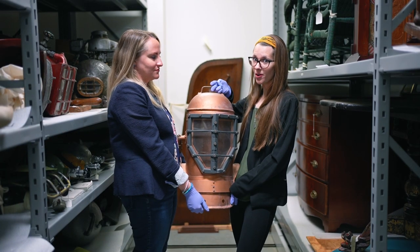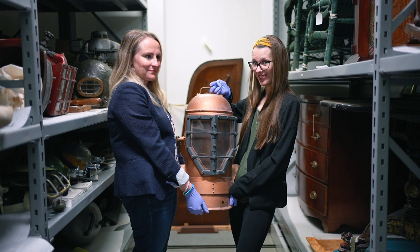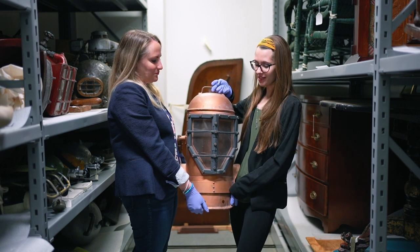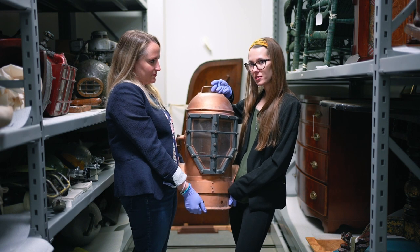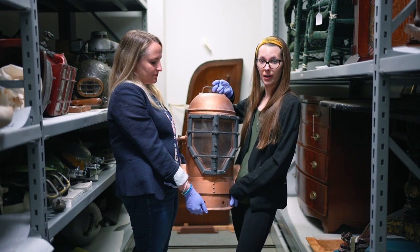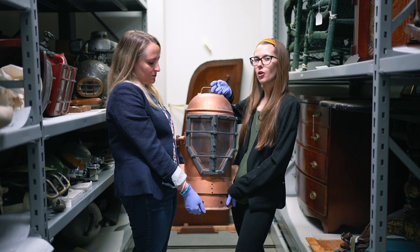All right, so diving equipment tends to be very heavy, so I have my handy dandy helper Alexis here to help me out with this piece. So this is a shallow diving helmet, and you can see it looks a little bit different than the deep dive helmet that we were showing earlier. And that is because the corselet is actually attached to it, so it's one long piece.